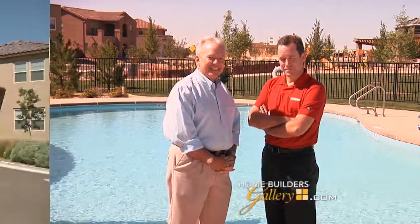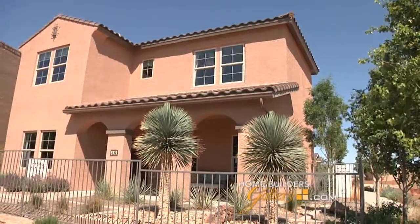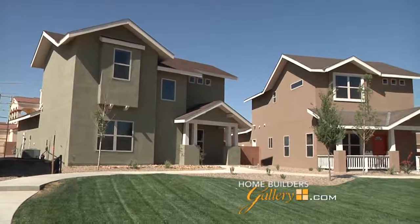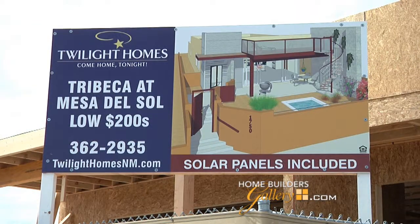Let's do it. Richard, welcome to our model village. We have 4 great builders out here. We have Rayleigh Homes, we have Pulte Homes, Rachel Matthew Homes, and our newest builder to Mesa del Sol is Twilight Homes. And that's pretty exciting because Twilight Homes is going to have a model home out here in this year's parade. And the prices out here are really reasonable too.